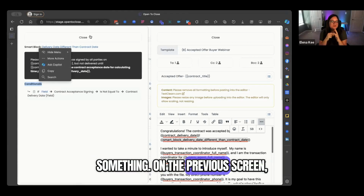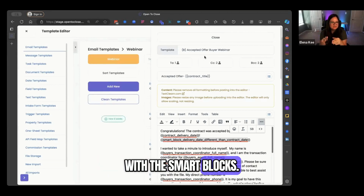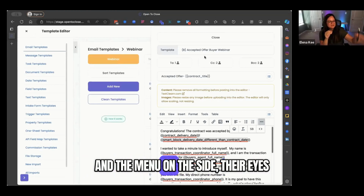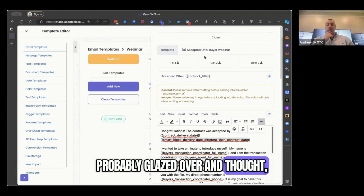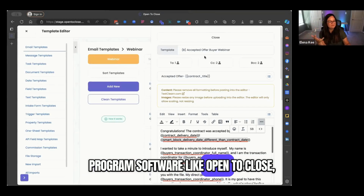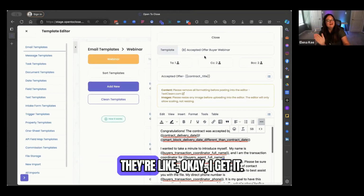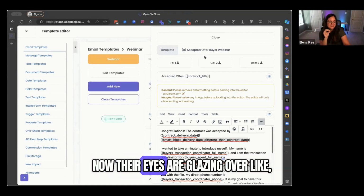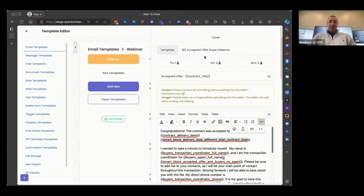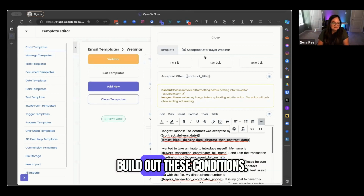So let me ask you something. On the previous screen you were just on, where you showed all the templates, and now you're showing this one particular template with the smart blocks. I know for a fact people watching this, who just saw the previous screen of the templates and the menu on the side, their eyes probably glazed over. They thought, I was excited to have a powerful software like Open to Close, but now they're thinking, okay, I get it, there are templates and that's great. But how in the world am I going to create all these scenarios and conditions? They say, I know I want to use this, but I don't have the time or desire to build out these conditions.